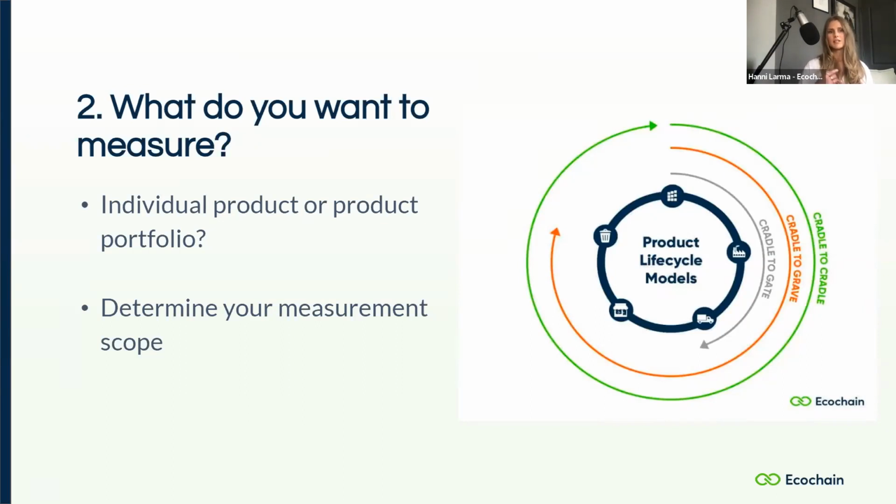Yeah, so it's important to determine before you start measuring what you actually want to measure. So is that indeed, as you mentioned, individual products or your entire product portfolio? And then second to that, you also need to determine which parts of the product's life cycle you are actually measuring. Yes. Often what I recommend clients is first to focus on the product, the cradle to gate, so the production scope, because that's the data you hold of your own company, and then later add the use and the end of waste scenarios. Okay, nice.